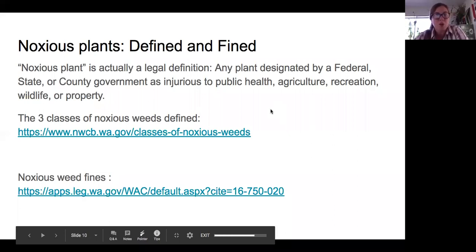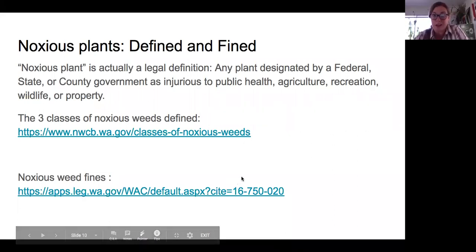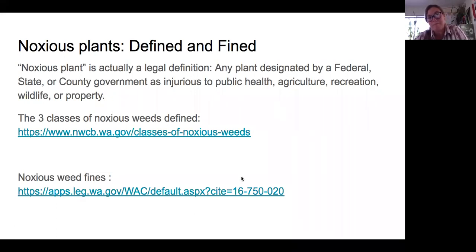Okay, so also, if you did not know this, noxious weeds do carry fines with them sometimes. So there are certain noxious weeds, and again, if you follow that link, you can pull that open and look at noxious weeds and the fines that are associated with them. Sometimes they're pretty steep depending on the county and the level of problem that that weed is causing in our area. So like we have tansy ragwort in our area, which can be fined.